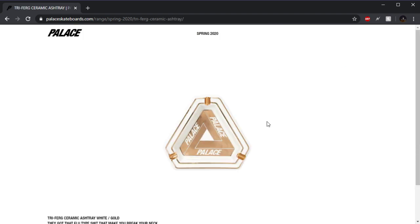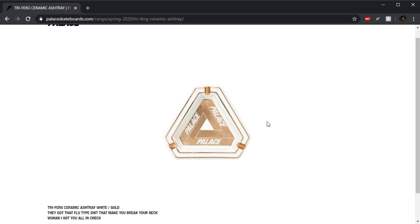I don't know, but I do understand, if you're into Palace, I'd much rather buy just the darts instead of how expensive the board is going to be. But yeah, and then you have this Trifurg ceramic ashtray, white and gold colorway, which I think looks beautiful. Looks very, very classy, and I love it. Love the design. That's very nice.